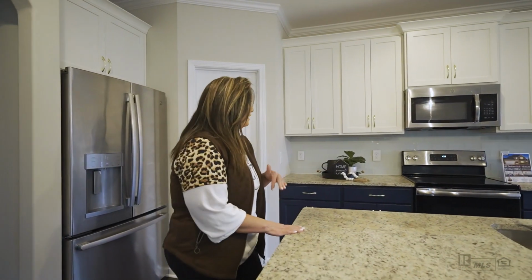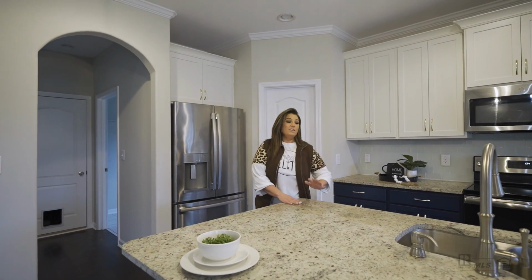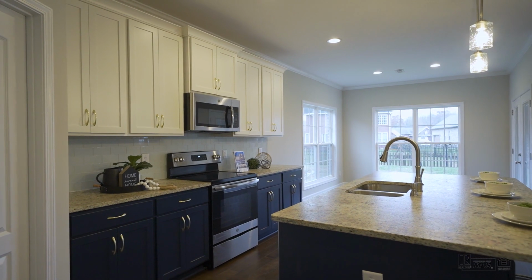You have two-tone cabinets with gold pulls. You have navy blue on your bottom cabinets, white on the top. You have leathered granite, and of course your floors continue in here with your hand-scraped hardwood.